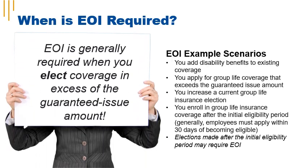Evidence of insurability is generally required when you elect coverage in excess of the guaranteed issue amount, you increase existing coverage in excess of the guaranteed existing amount, or you make an election after your initial eligibility period.